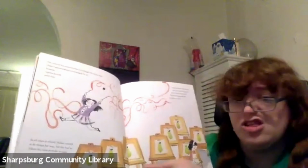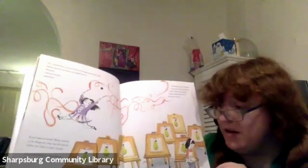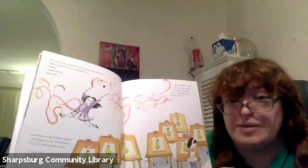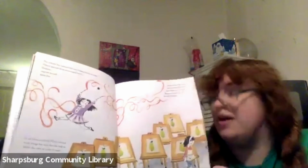Yeah, they all look the same. How boring. I bet everyone sees a pear a little differently, right? Let's see what else Helen does.